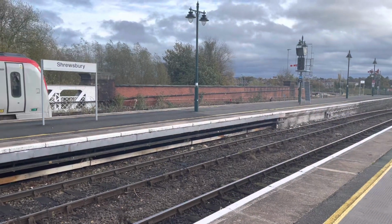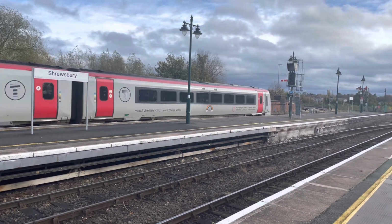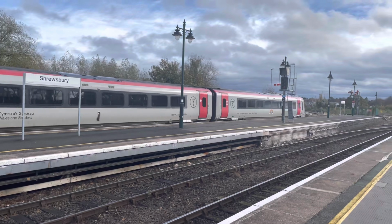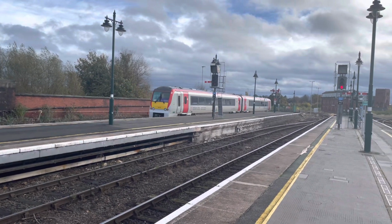Right, here comes the Transport for Wales service to Cardiff Central, the late running 1116 service from Holyhead. It is 175011.